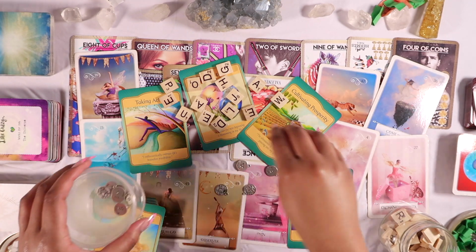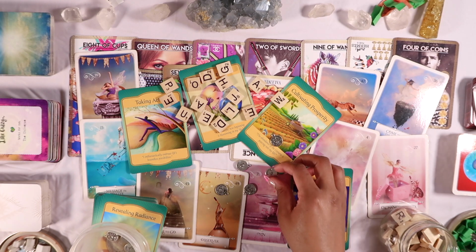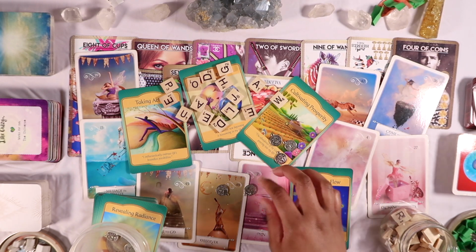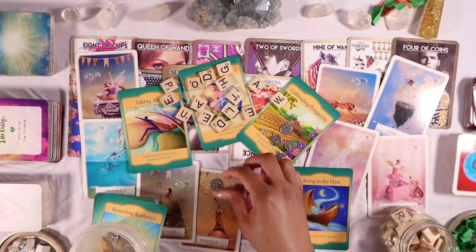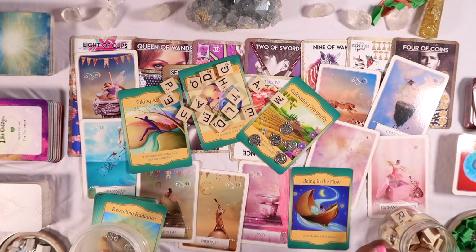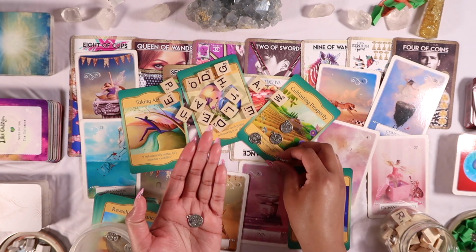Get one more. We have Cancer, Virgo, Taurus, Libra, and, oh my goodness, Leo. That is everything that we got for you guys.